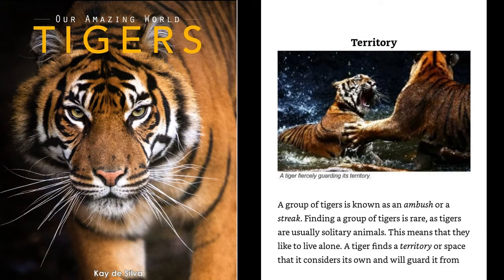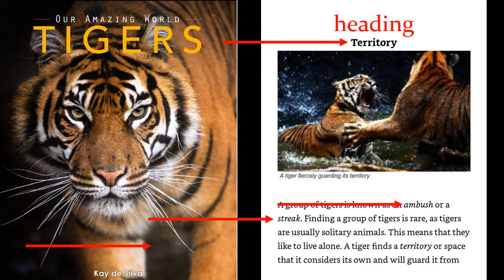So that's one thing that authors do. Okay, and then we've already looked at this book here, and this one uses headings all the way up there at the top to tell us what to expect on the page. And we get the words that are written slightly differently. That way of printing is called italics. Okay, so that's this author's way of letting us know that we're looking at a new word.